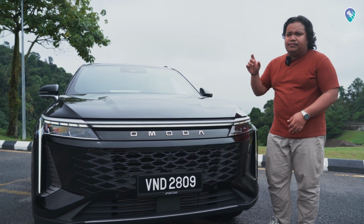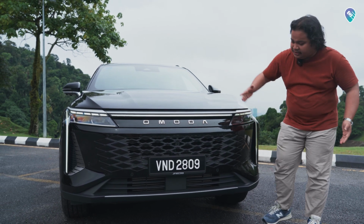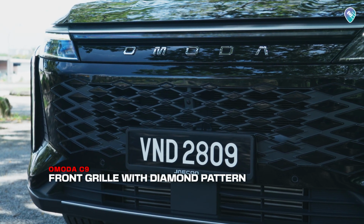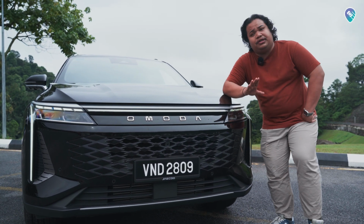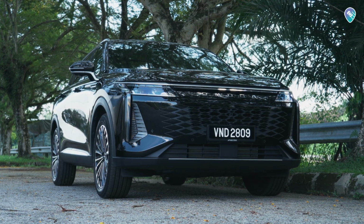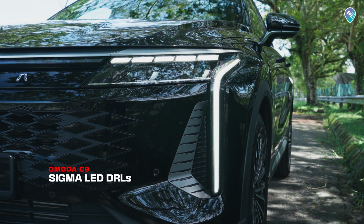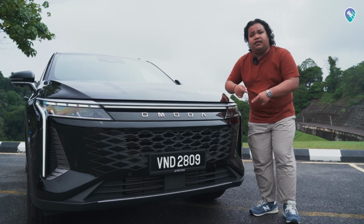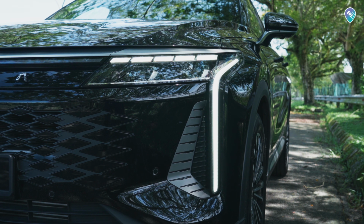Well, anyway, in terms of design, you can see this car looks very commanding, very stature, and you can see it gains some inspirations from many other luxury SUVs out there. At the front here, you can see it comes with this diamond pattern front grille that looks very similar to Lexus spindle grid design, but it looks pretty nice in terms of execution at least. But of course, this car also comes with full LED headlights, and if you notice, it comes with this Sigma shaped LED DRL. So this car is actually suitable for those Sigma boys out there. Sigma, Sigma boy.